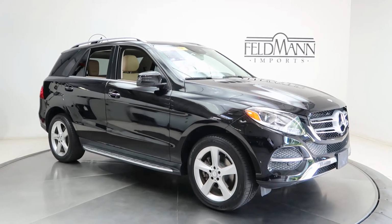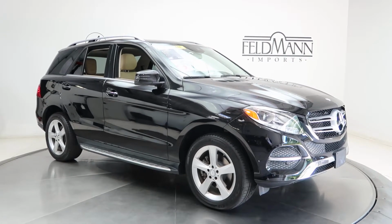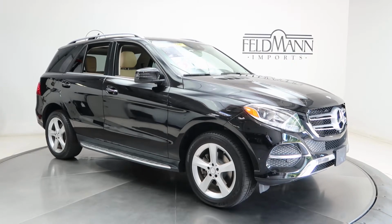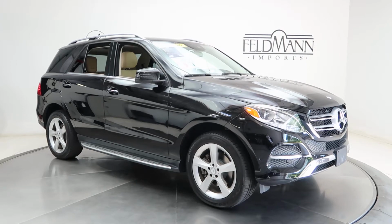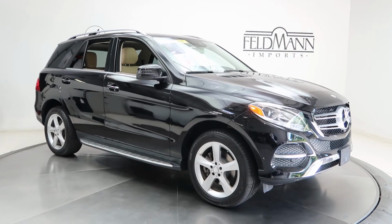Today we're taking a look at a certified pre-owned 2017 GLE 350 4MATIC. This one's black. Underneath the hood is a 3.5 V6 pushing out 302 horsepower and 273 pounds of torque. For wheels we've got 19-inch 5-spoke alloys. The tires are in good condition. Brushed aluminum running boards.